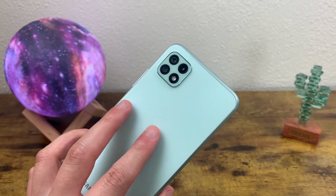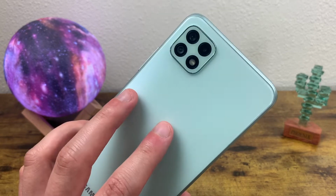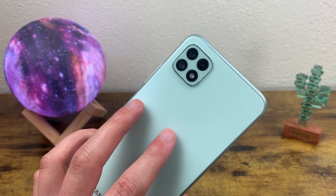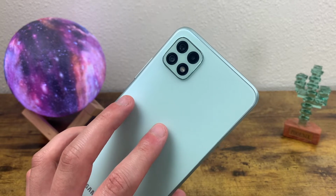For the rear camera setup, we got a 48 megapixel main camera, a 5 megapixel ultra wide camera, and a 2 megapixel depth sensing camera. This phone does not have a macro camera, which personally I don't think that's a big deal, because a macro camera, to me at least, feels sort of useless.